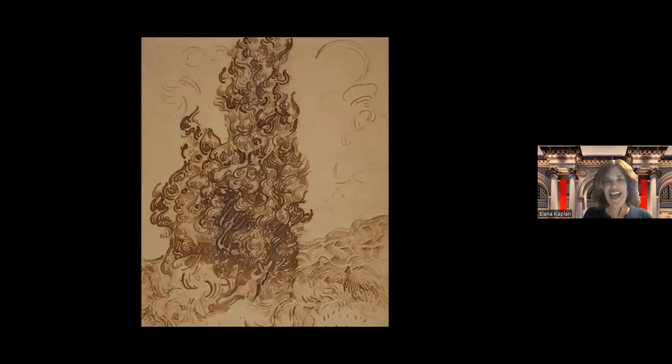Okay, so let's look at this drawing that he made of this painting. So now we're looking at a drawing that he also made in June 1889. This is ink and graphite, and the size of it is 24 by 18 inches, and this one is at the Brooklyn Museum. And again, I love looking at these drawings.